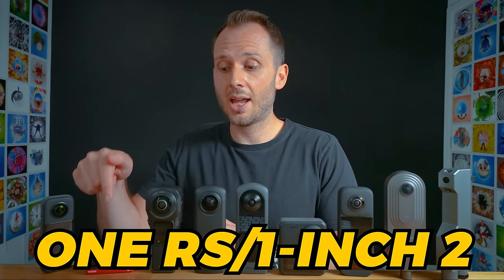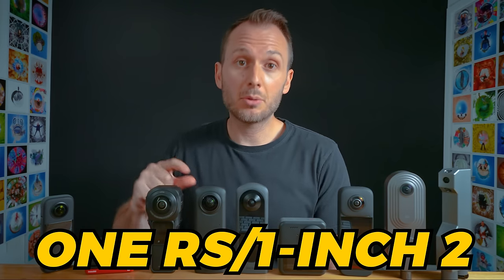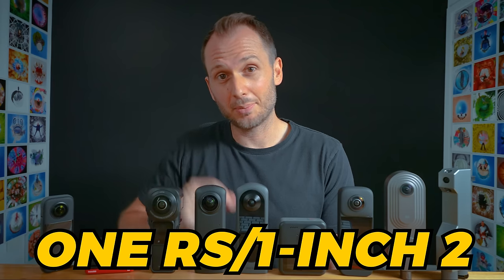Slightly before that though, I am predicting the One RS 2 and One RS 1 inch 2. Hopefully they can think of a better name than those. They will probably be released again with a very small spec bump. Just don't forget that this camera already has a 1 inch sensor, so there's only so far you can improve it.